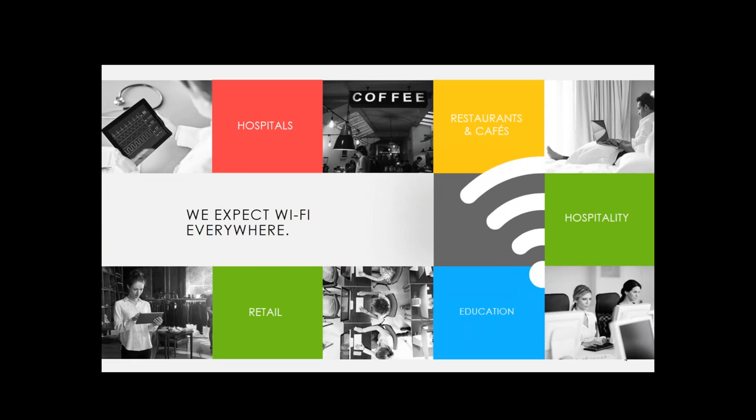So how are we going to achieve that, when we expect connectivity to be everywhere, as this slide shows? We have hospitals, restaurants, cafes, anywhere, hospitality when it eventually opens. Education is a huge market for us, and for yourselves as resellers. And the retail space as well, in terms of Wi-Fi for end users, but also analytics for Wi-Fi. So where do people stop? What do they look at? And so on and so forth.